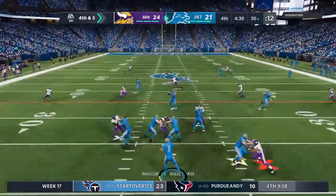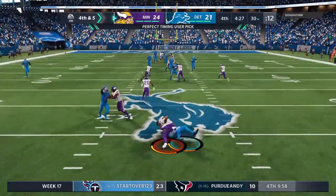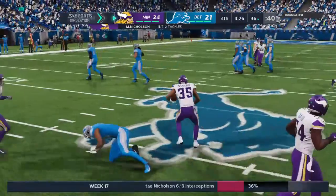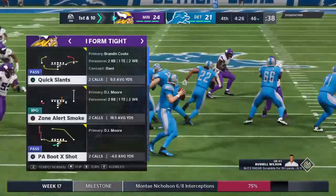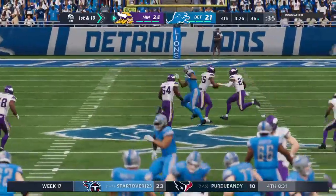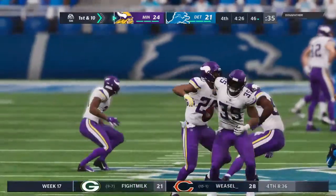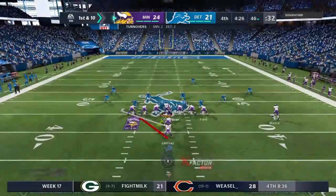Now Mariota on 4th down. Coverage, and it's intercepted. Monte Nicholson picks it, and they will set up shop at their own 46-yard line. Okay, it was 4th down, but you still had time here in the 4th quarter. Instead, they make the decision to go for it on their own side of the field, and this ball winds up getting intercepted. Here are the Vikings now to start their next drive.